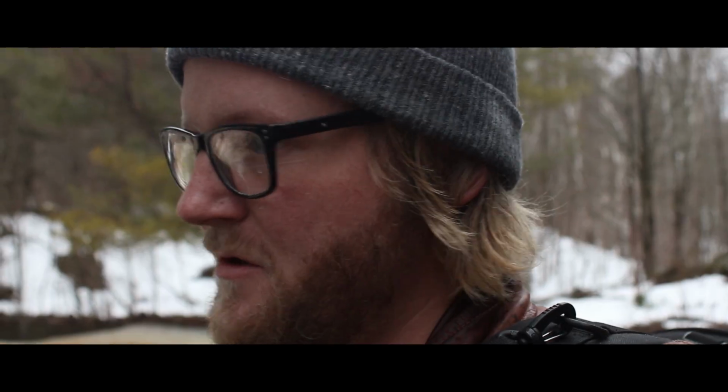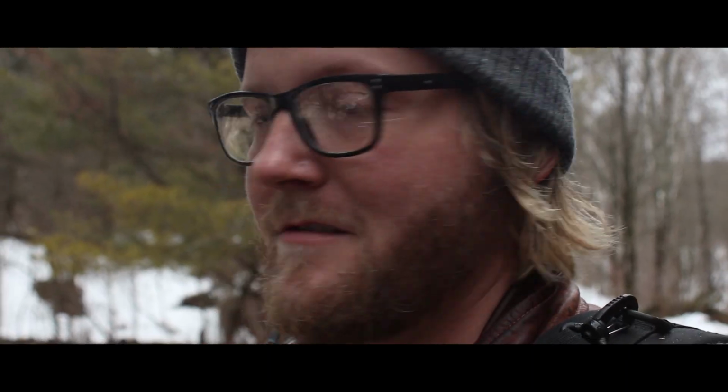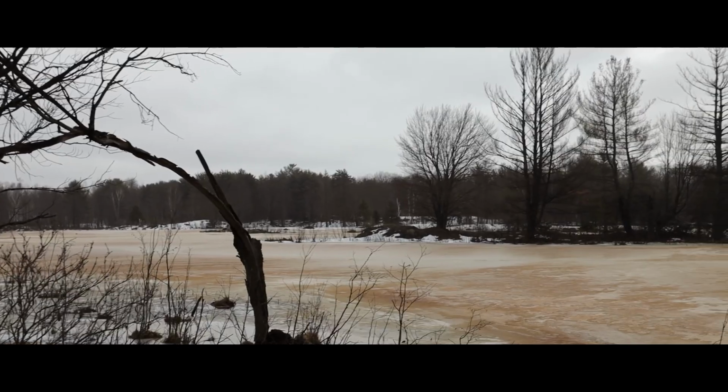Pretty sure there's some moose droppings here and they look kind of fresh, so I gotta keep my eye out. That's a little sketchy, but it'd be cool to get a photo of a moose. That would make this whole outing so worth it.